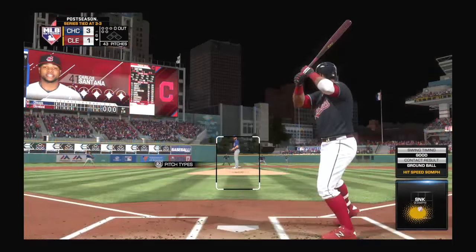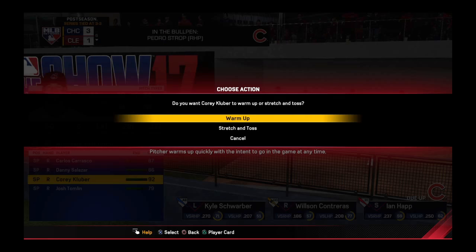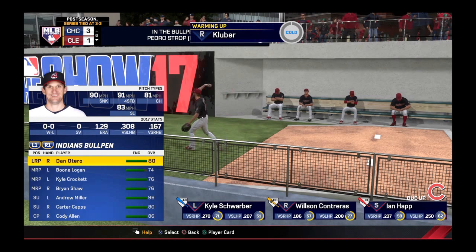Digging in to try it again, leading off for the Tribe, catcher Carlos Santana.